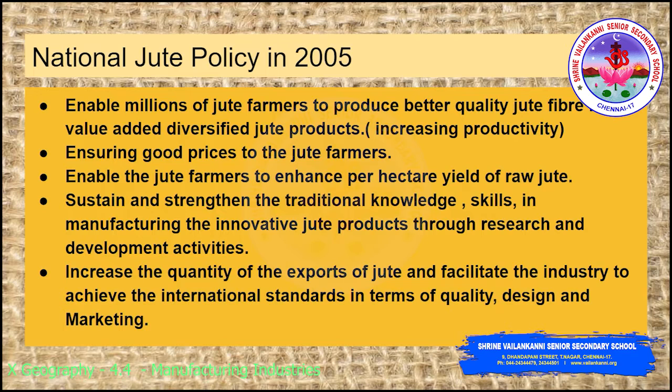Another objective is to sustain and strengthen the traditional knowledge and skills in manufacturing innovative jute products through research and developmental activities. And one more objective is to increase the quantity of exports of jute and facilitate the industry to achieve international standards in terms of quality, design and marketing. So in this slide, we are seeing a few objectives of the national jute policy, which is framed in order to develop the declining jute industry.